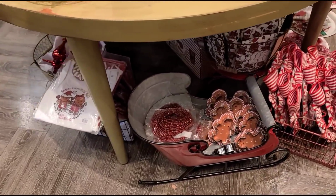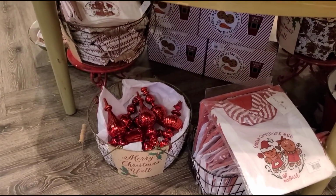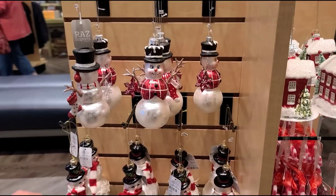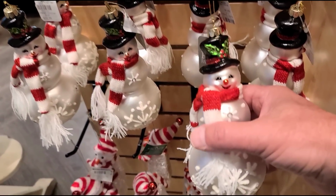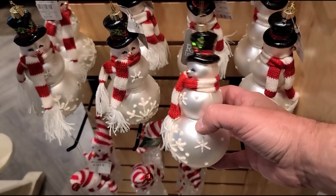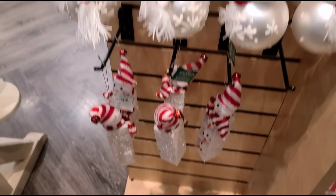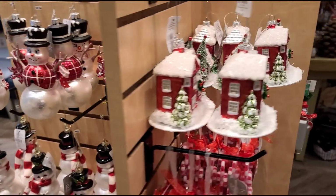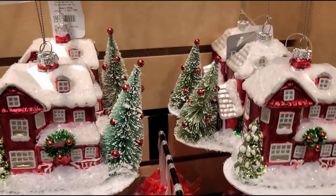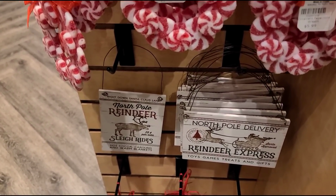What about that sleigh? That sleigh's probably not for sale. Oh, there's some other ornaments. Like a tree topper. All right, what do we have here? These are $10.99. Oh, a scarf on them. Those are nice. Pretty. Tag, guys. One's got a snowflake and a block of ice. Let's check that one out. Right there. How about those houses? They look old school, don't they? The way the trees are decorated.